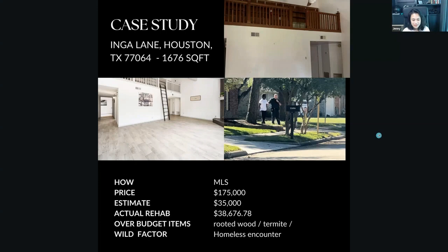And then we had a homeless encounter. We caught a squatter in this house. It freaked me out. In the middle of the contract, the appraiser came, and we had told them it's a vacant house, but they saw somebody sleeping under the floor. They called me very early in the morning, around 8, and I immediately went to the house. It freaked me out.